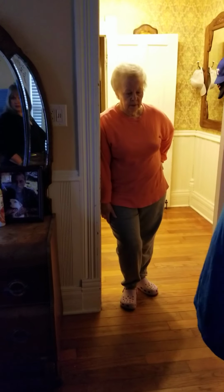Look at the grain on that. Yeah, beautiful wood floor. Really solid. That lady told me these were the original floors. So that's over 100 years old.